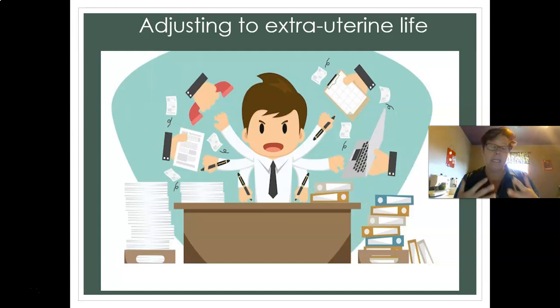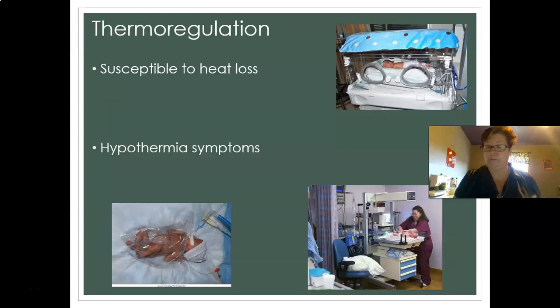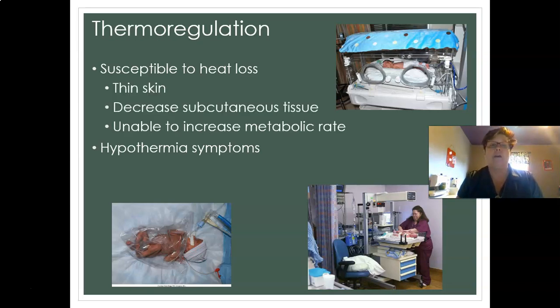And so they need a lot of help, okay, so that they can grow and mature. So the first thing that we need to consider is their thermoregulation and how do they stay warm. Remember we talked about this with the term newborns, and it's not any different. They're more susceptible to heat loss, even more because their skin is much thinner.